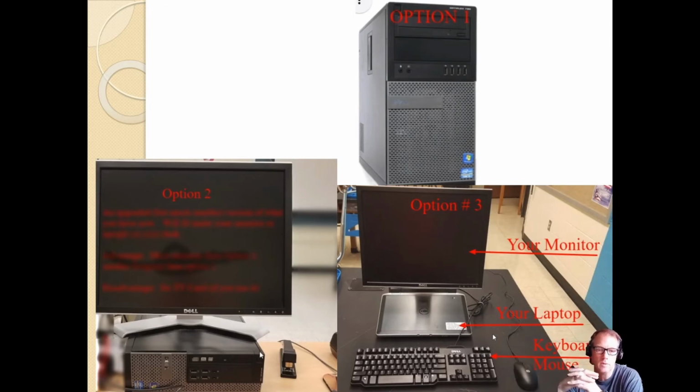Everyone gets, unless they don't want one, a laptop. And if you want your option to be number 3, you use your laptop, take it home and back with you, and it's also your desktop. It goes on a docking station. We can give you a full-size keyboard and mouse. That option is available for you too.